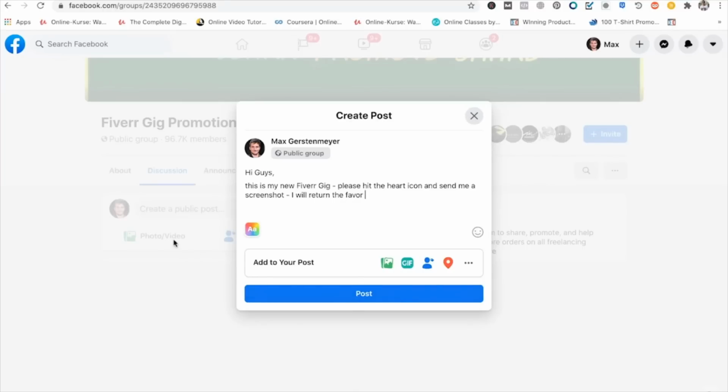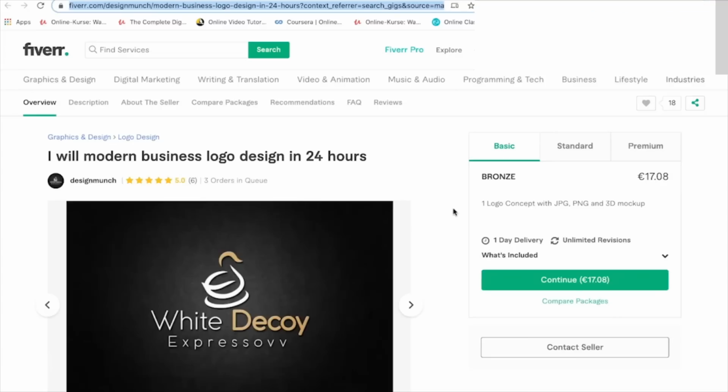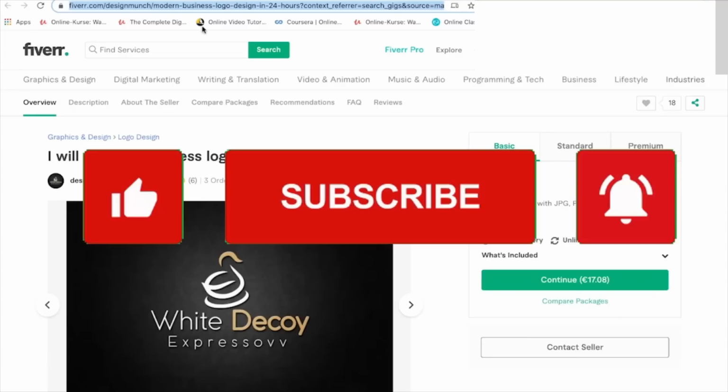Then you will have people commenting below your post, sending you screenshots that they went to your gig and clicked that heart icon here. And here you see how many people have actually done that on your gig, and this will show Fiverr that your gig gets a lot of traffic. I mean, these people are not going to purchase from you, but Fiverr is going to understand that your gig is something special, and therefore the Fiverr algorithm is going to rank you higher in the search engines.